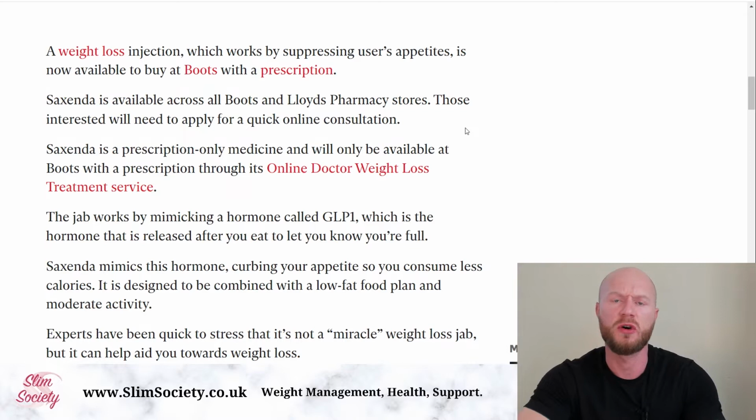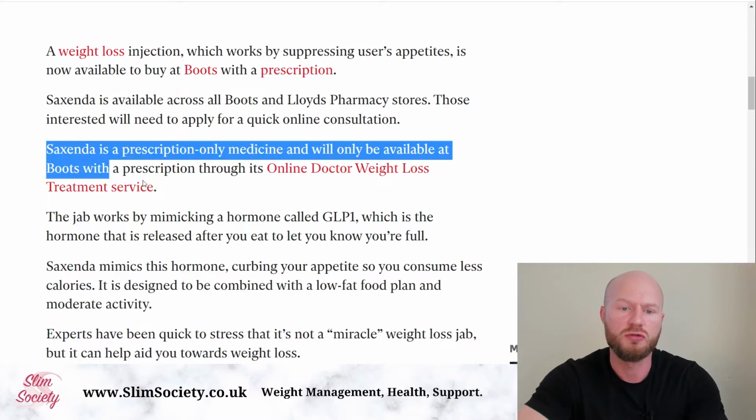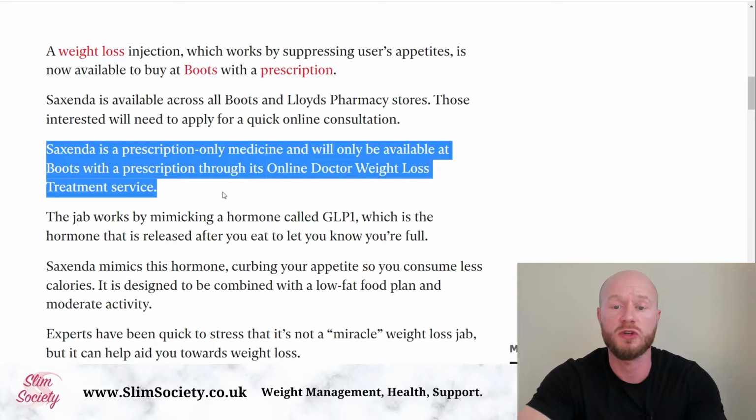So you will need to answer some questions about your medical history as it is not side effect free, and you will also need to have a BMI over 30, which as you can see on the BMI chart here would have to put you in the category of obese or above to have access to this drug. Saxenda is a prescription only medication which will only be available at Boots with a prescription through its online doctor weight loss treatment service. Now a little bit about how it works.